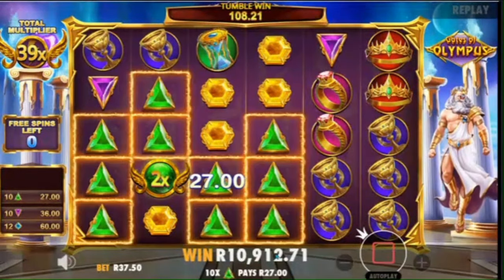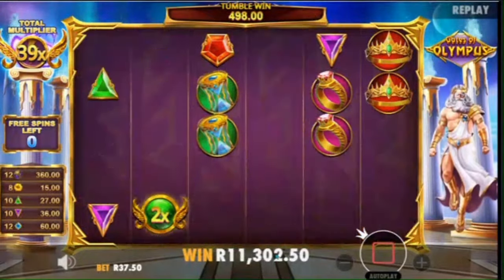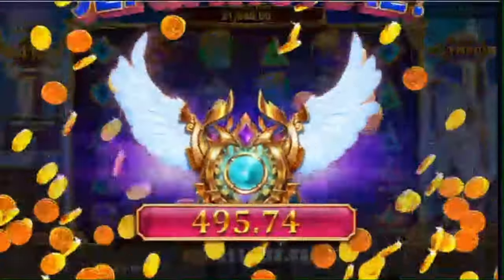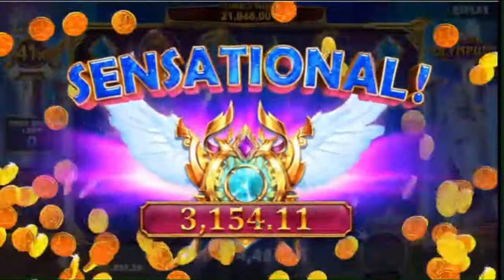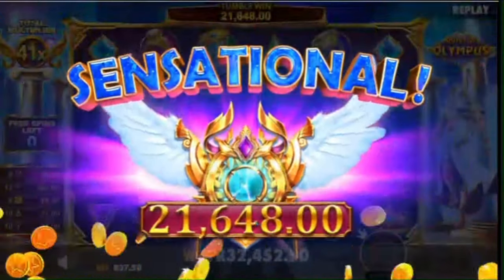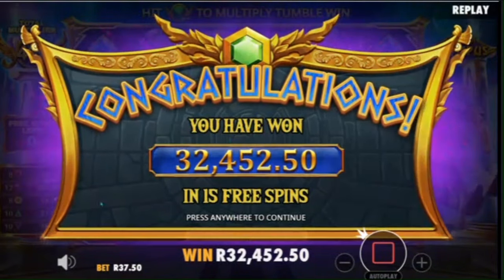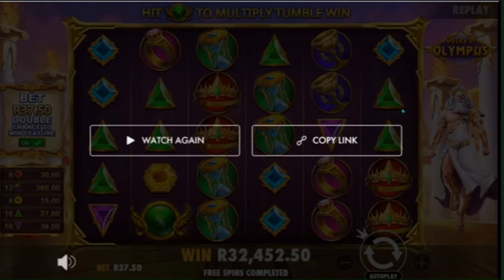Come on, give him a four. It's not a multi. Oh, look at this combo. This is really another. Look at that. 528. Look at this combo, guys. What? This is a cracker win. No. Without even getting a 100 times, 250 or even a 500, 21,000, total of 32,450. Congratulations again, crazy super win, and thank you for sharing.